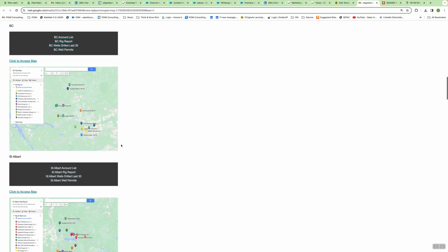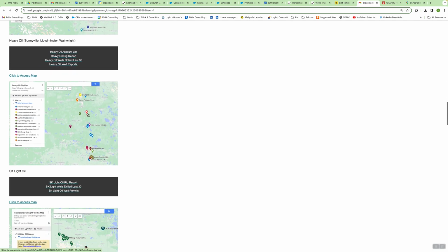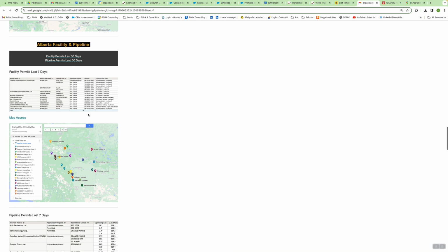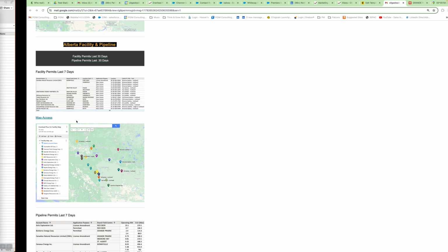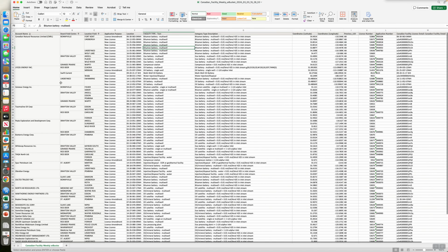And then we'll come down here so we can do the same process, same procedure for each one of the areas, whichever one you happen to be focused in. And then the same process when it comes to facility permits. So I want to look at my facility permits last 30 days. I'll go ahead and click on this particular report. And this is the accounts and the facility permits last 30 days.